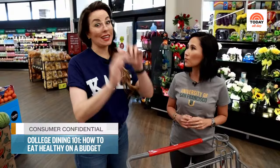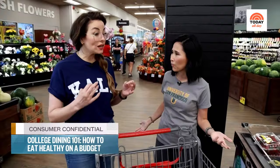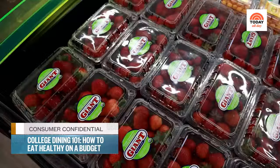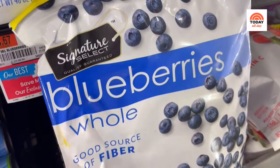Let's go. Let's start with fresh fruits and vegetables. It's important to eat nutritiously, but this stuff is expensive and it doesn't always last a long time. No, it doesn't. This has the life of like a Disney star, what, like 24 hours? But the best deal for you when you want berries in your life is to go frozen. These fresh blueberries cost about $5 a pound, but for the same price, you can buy 3 times that amount frozen, adding them to oatmeal, yogurt, or smoothies.